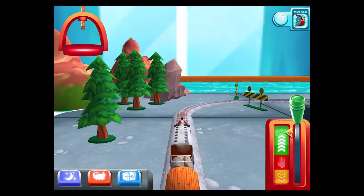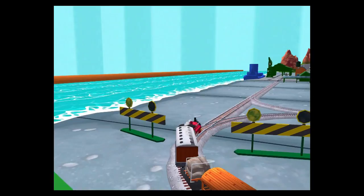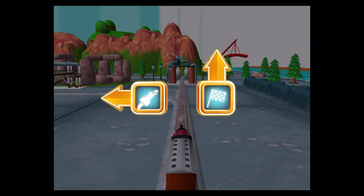Choose a direction. Forward leads to Brendam Docks. Right leads to the Lava Quarry. Quick, to the quarry for some racing fun. Forward leads to the Lava Quarry. Left leads to the Sodor Steamworks.